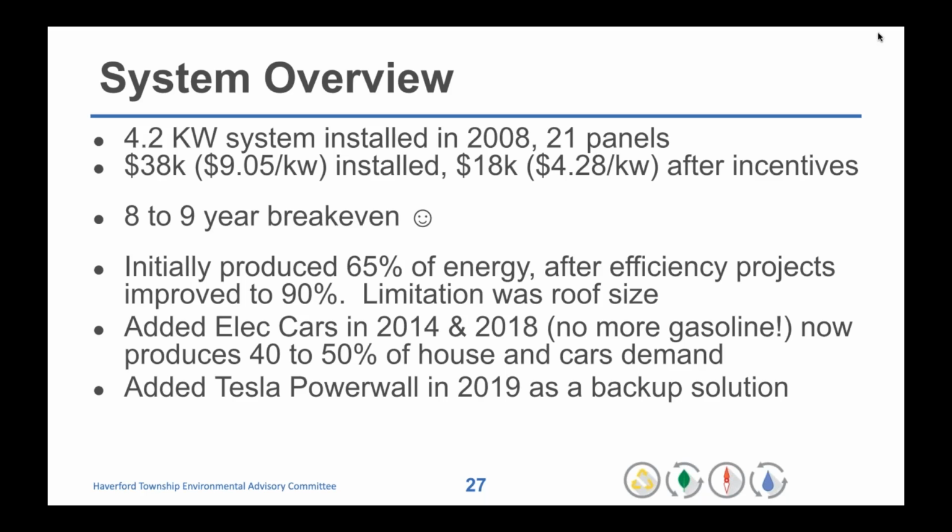Well, that didn't last forever. In 2014, I bought an electric car. And then in 2018, my wife got an electric car. So now we're a two electric car house, and we buy no more gasoline, and we have no more oil changes, which is nice. But our production then went to 40 to 50% of the house and two cars. So I guess at some point in the future, I'll be in the market to upgrade my panels to get something way more efficient, and then start producing closer to 100%.